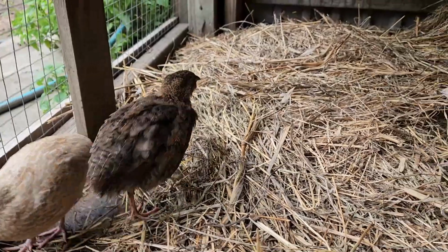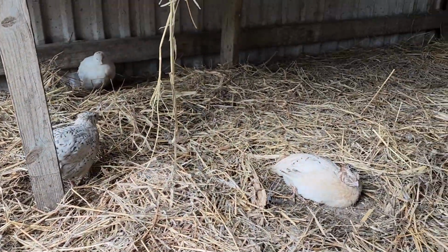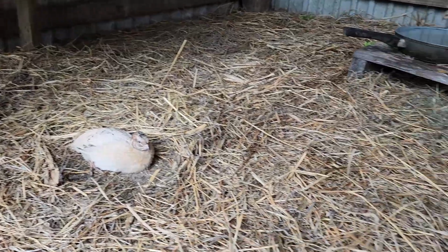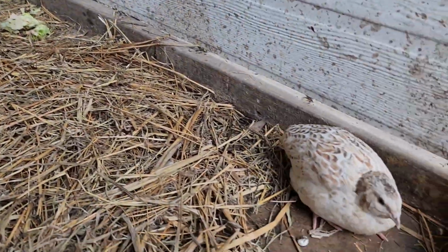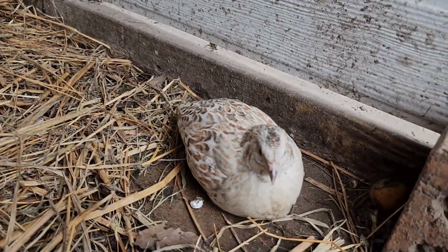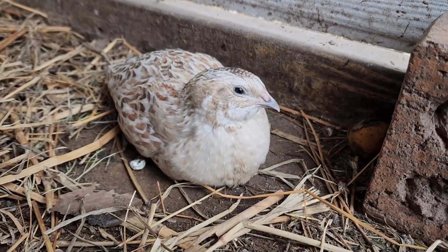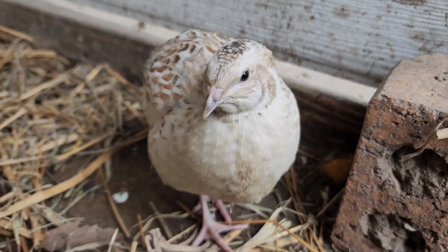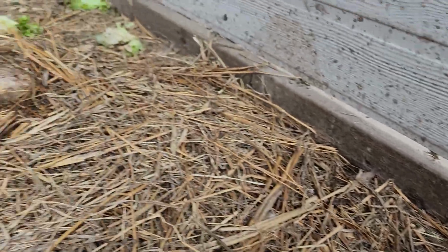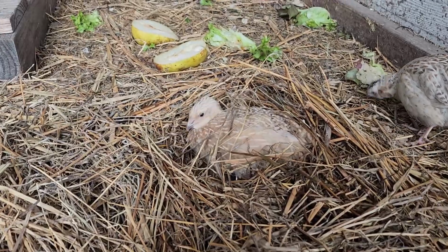But they're really cute animals and absolutely not shy. So you can see they come very close and are interested in everything. Yes, you are. This one is enjoying a bath in the straw.